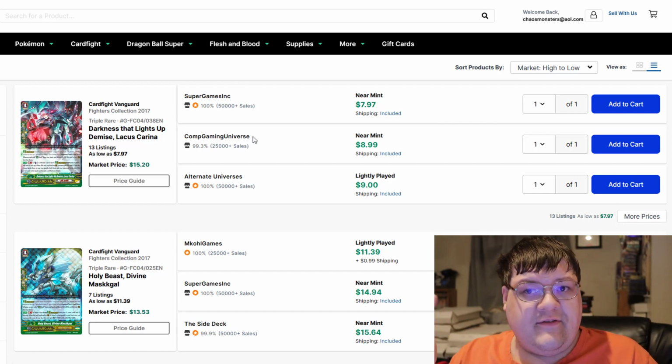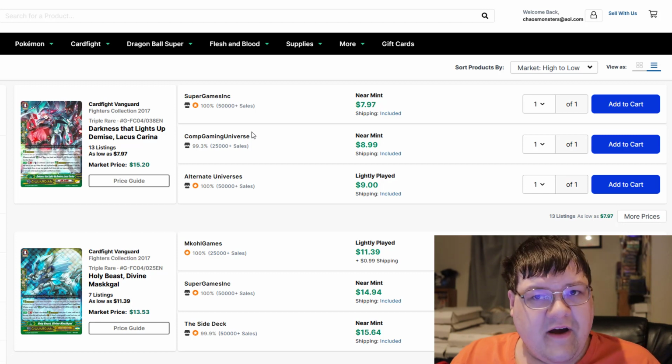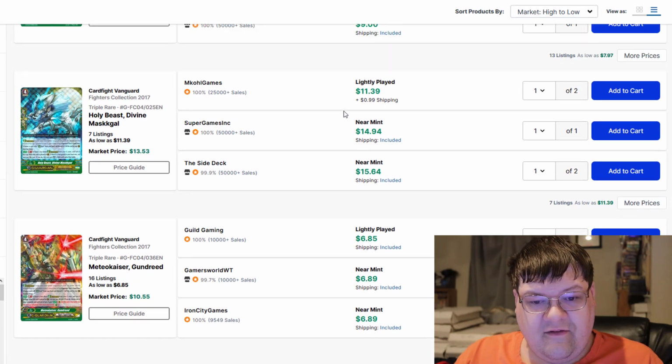So, interesting movements back here. Of course, we do have reprints right on the horizon for some of these cards, so bear that in mind, but we're going to jump into Fighters Collection 2017 here. Look at these. I'm glad to see these are pushing down, though. Nice $8-9 across the board for Lux Karina's reprint on the way. Maskell here is still a $14 to $15 card.